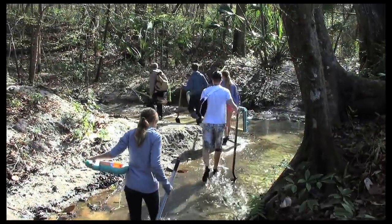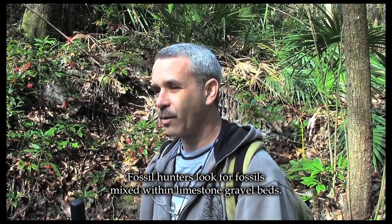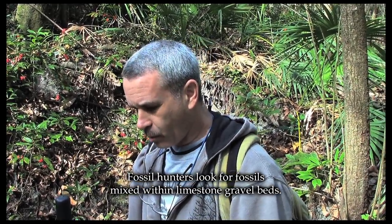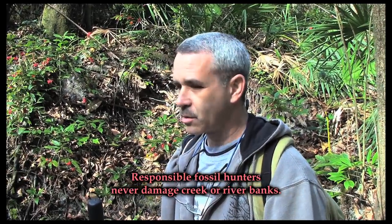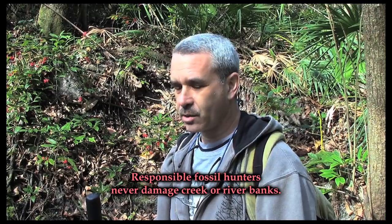Okay, guys, we're around the corner from where we're going to hunt. We're going to be looking for gravel in there. If you tell me that you can't find any gravel, I'm going to send you home because it is all over the place. We don't want to dig near the banks. We just want to dig in the middle to the edge of the banks, and we want to leave the place the way we left it.